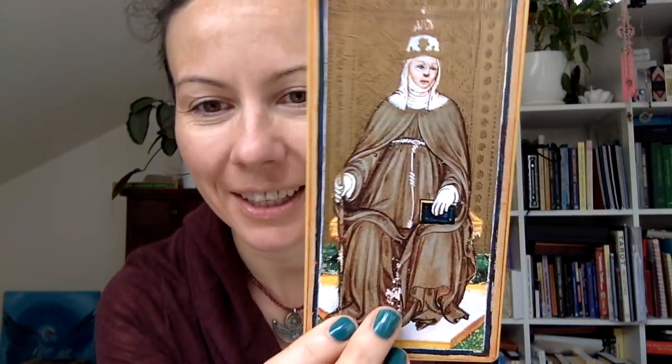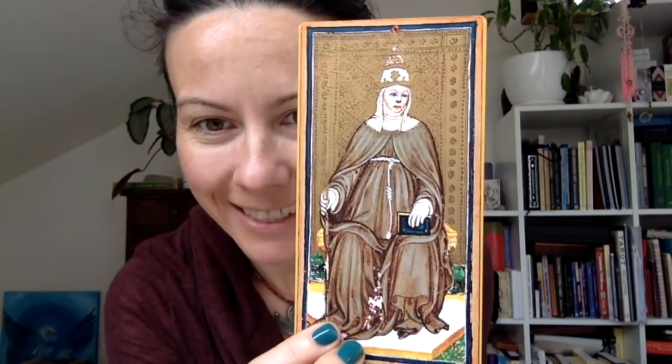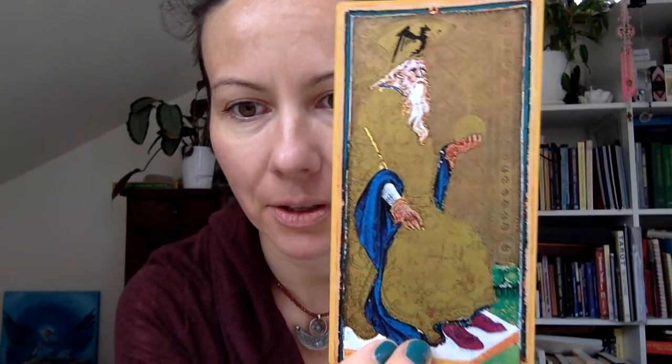The colors and just the vividness, the feel. That kind of feeling of an old deck, but really well preserved. So that's the Empress. You have all those imperfections preserved in the cards. The Emperor. I can imagine how amazing that might have looked in the original. Can you imagine?